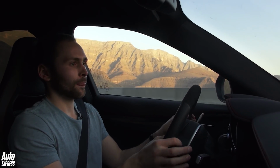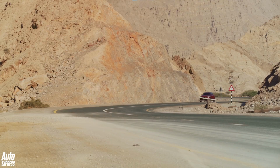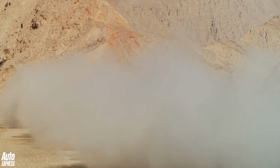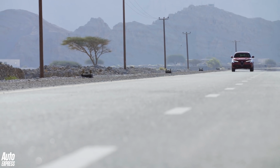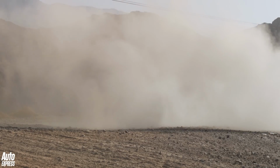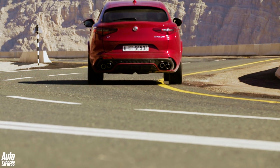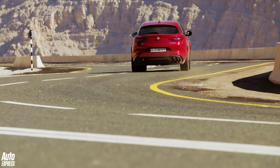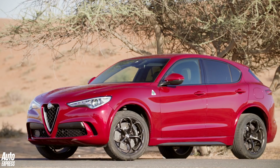That engine. Under the skin, the Quadrifoglio makes use of Alfa's new 2.9 litre twin-turbo V6 that pumps out 503 brake horsepower and 600 Nm of torque. 0 to 62 takes 3.8 seconds, and flat out, Alfa says it will hit 176 miles per hour. Those are some serious numbers for an SUV. Even with this much power, the setup means the Quadrifoglio feels safe and secure. You can carry huge amounts of speed through a corner thanks to the added traction of the four-wheel drive system, but frequently the Stelvio would scrub off some of its pace due to understeer. It just doesn't have that adjustability of the Giulia Quadrifoglio.